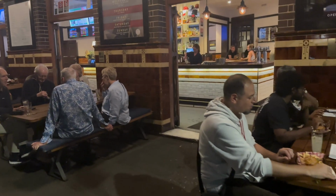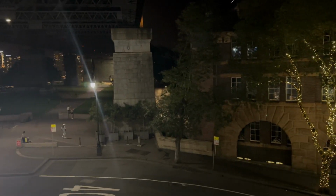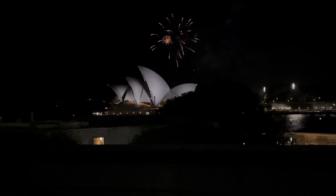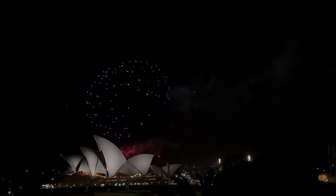And it's so crazy because right now I'm walking at night and it's really peaceful. There are a lot of people enjoying the food. There are not a lot of people walking because it's a weekday, but I feel really safe. As you can see, the Rocks offers stunning views of the Sydney Harbour and the Opera House. And here you can see the fireworks, which are really amazing and which I really love from the city. This view of the Sydney Opera House and the fireworks at night is really amazing.